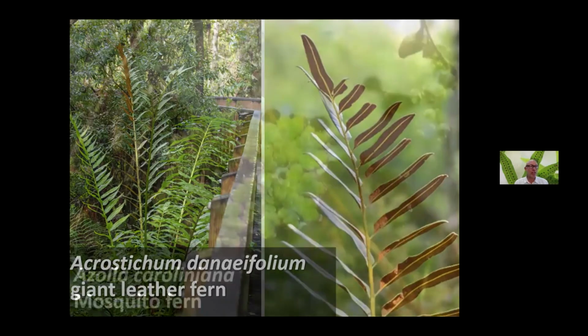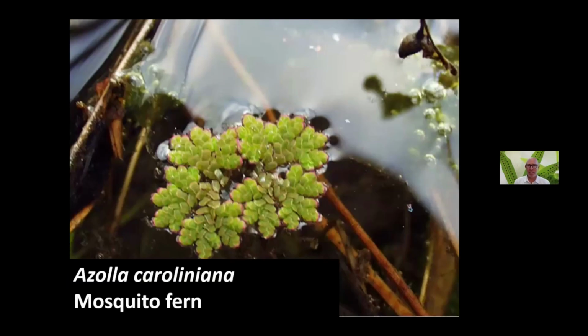We met earlier the little mosquito fern that kind of flies in the face of what a fern looks like. This is a floating fern, an aquatic fern.